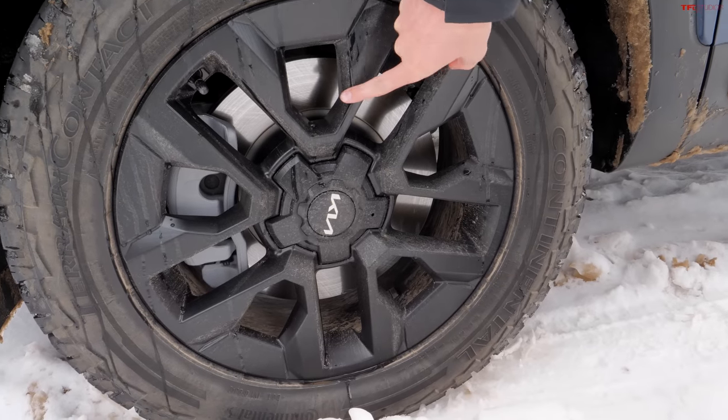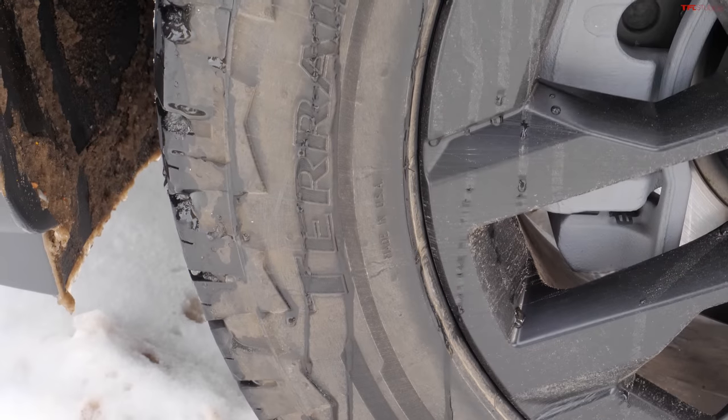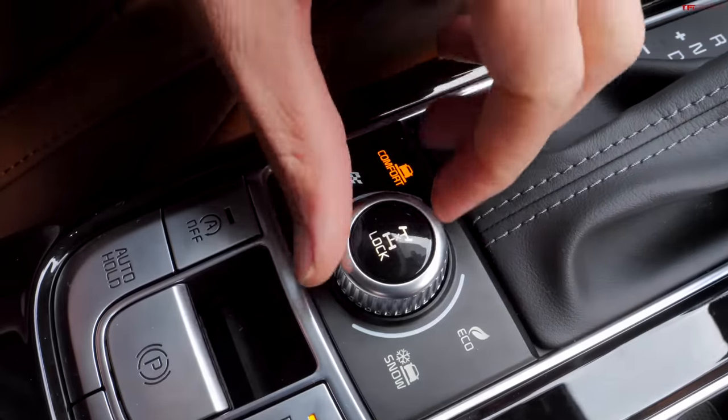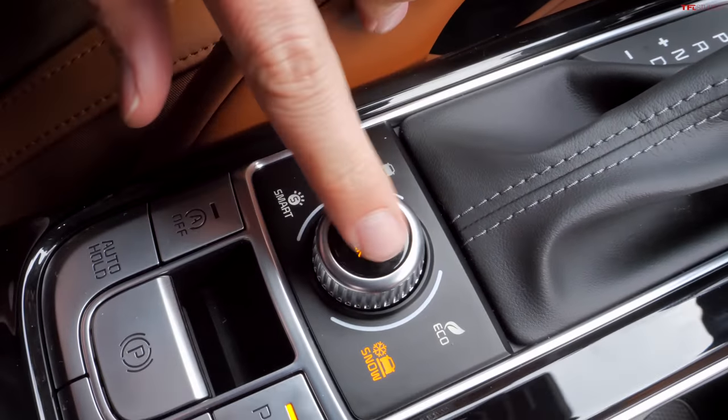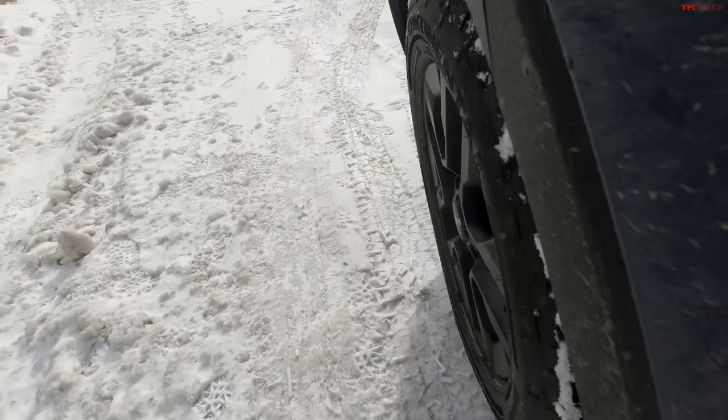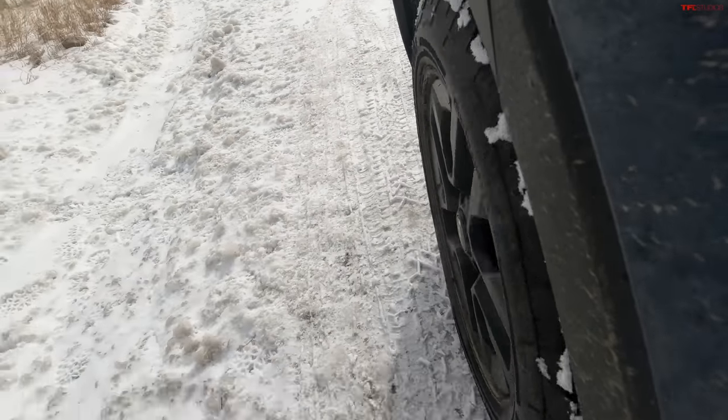Come on up. All right, here I go. The X-Pro version of the Telluride is designed to add some capability to this wonderful three-row crossover. So you've got these 18-inch wheels with the Continental TerrainContact AT tires, changes to the suspension, and calibration changes to the traction control, all intended to make this at least a little more capable than a standard Kia Telluride. This Kia has a 3.8 liter V6 with 291 horsepower and a conventional 8-speed automatic transmission.